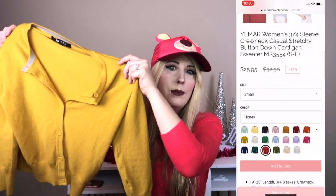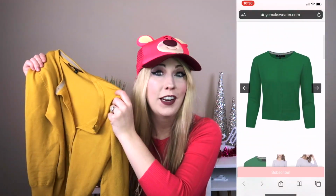Now this one's in this mustard yellow. I am a huge fan of mustard yellow. Anyone else? Chat with me down below. I have a lot of mustard yellow in my wardrobe, and I'm wondering if it's just me because this color for me is a favorite.